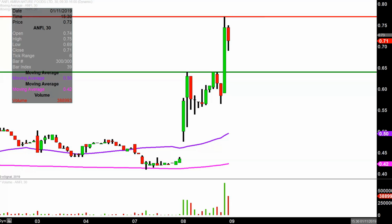All in all, though, any way you look at it, very nice movement today, not only price-wise, but also volume-wise. So now the question is, can the price build upon this momentum going forward? We will see.